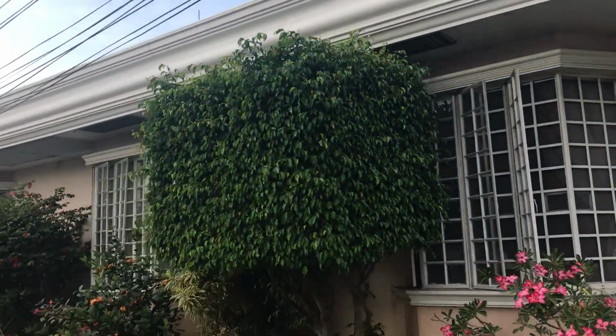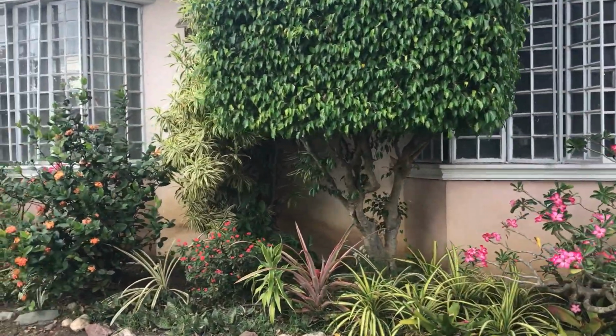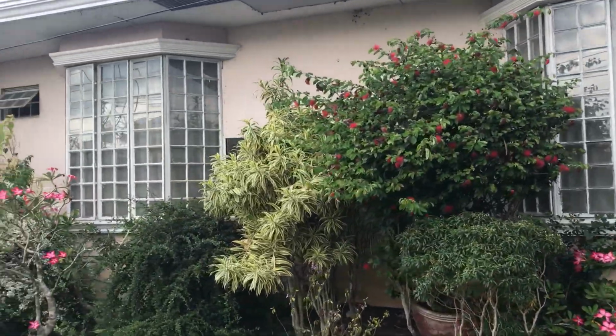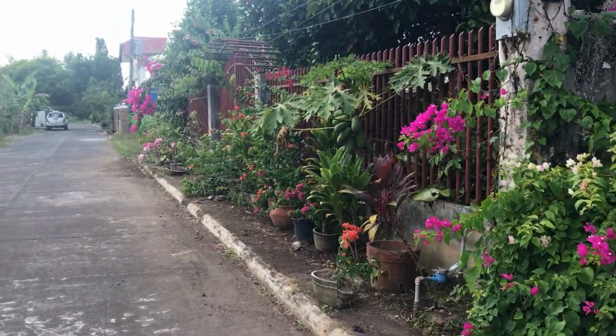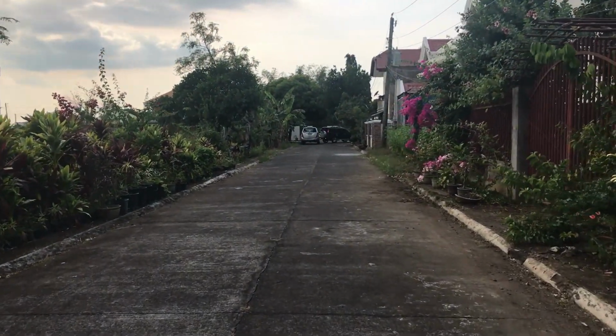And this other window is also mine. I have the corner bedroom, so I'm the only one in the house with 2 windows. And next is Twixie's window, and then the last window is the window to the master bedroom. This house has 5 bedrooms. There is one more bedroom at the other end of the house by the garage.